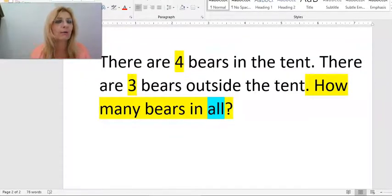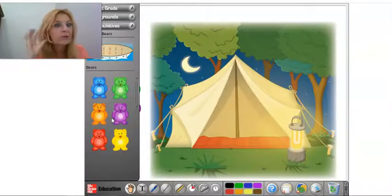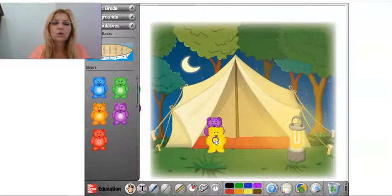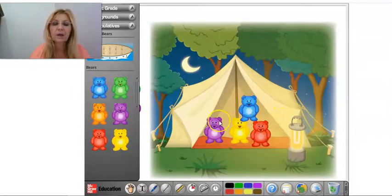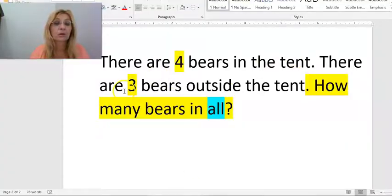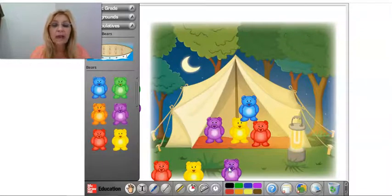I'm going to read the whole story problem to you. Listen to it. There are 4, see the number 4? 4 bears in the tent. There are 3 bears outside the tent. How many bears in all? So we got 4 bears in the tent and 3 bears outside the tent. Let's try that. So how many bears are in the tent? Who remembers? Yes, 4. 1, 2, 3, 4 bears in the tent. Now, how many bears are outside the tent? 3 bears are outside the tent. So let's put 3 out here in the grass. They're probably out there getting ready to start a campfire.